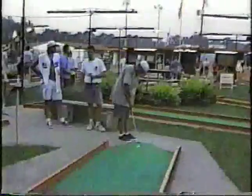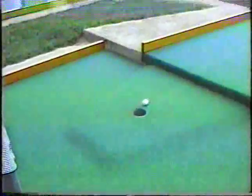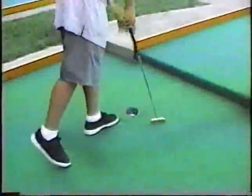Next player in the group is Andy Oblinger. Andy, a new player out here. And Andy has it down the hill. Fairly straight uphill putt from there, though. Ooh, just missed. Well, maybe. Didn't quite come back for him, and he'll have to tap that in for 3.